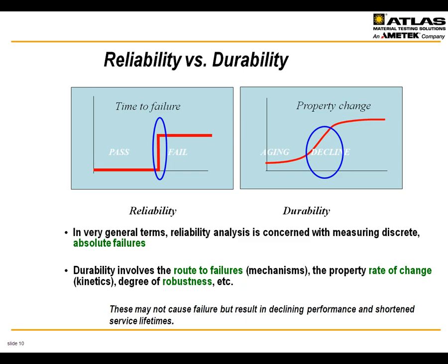Reliability, in very general terms, is an analysis which is concerned with measuring discrete absolute failures. If I have something that has failed, it has proved to be unreliable. Reliability, or the engineering term reliability, is concerned with the measurement of what happens when a product fails outright. Durability, on the other hand, involves the route to failures, the mechanisms that change, the property rate of change, which means the kinetics, or the degree of robustness, etc. That is generally more gradual than discrete reliability failure. Now, a durability change may ultimately and often leads to reliability failures, but not necessarily so.